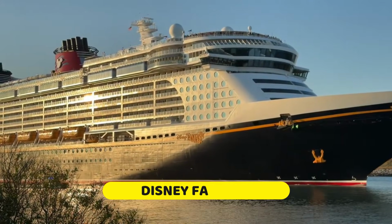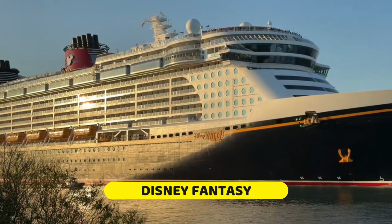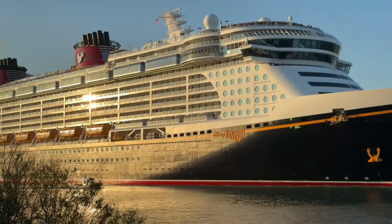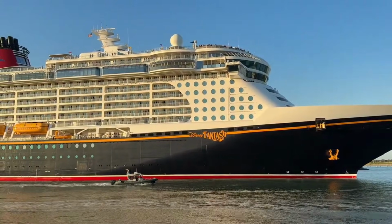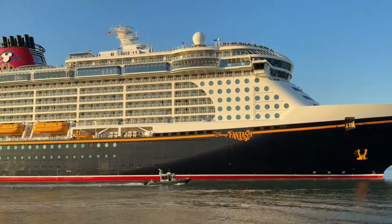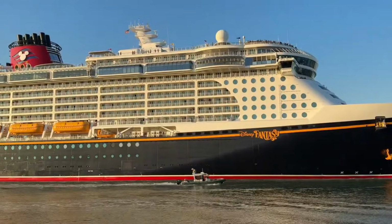From Disney Cruise Line, we have Disney Fantasy, a Dream Class ship that can hold 4,000 guests. Disney's longtime Port Canaveral favorite for week-long Caribbean adventures. And also, she's got cruise horns, everybody.